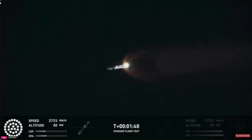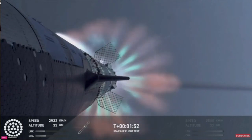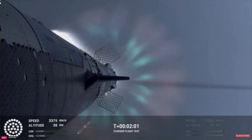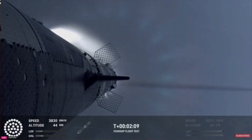All right, so hot staging is going to be the next thing coming up. First, we're going to see the booster's engines start to shut down, all but 3. We're going to do what's called most engines cut off instead of main engine cut off, because 3 are going to keep going, and then we're going to see the engines on the ship ignite.